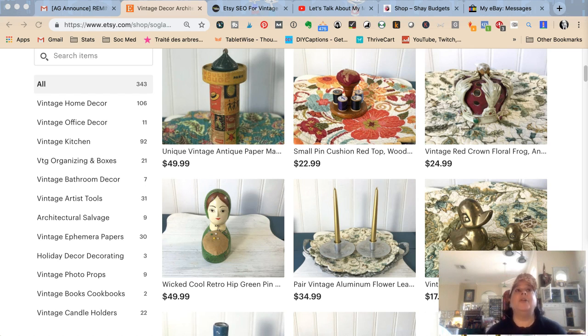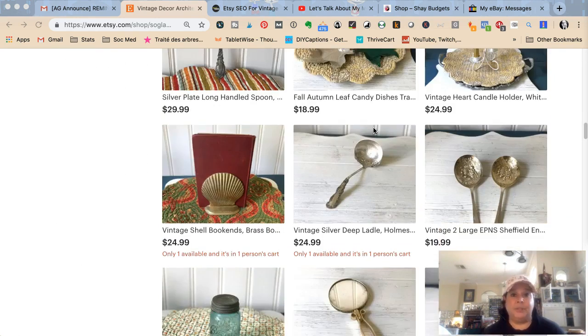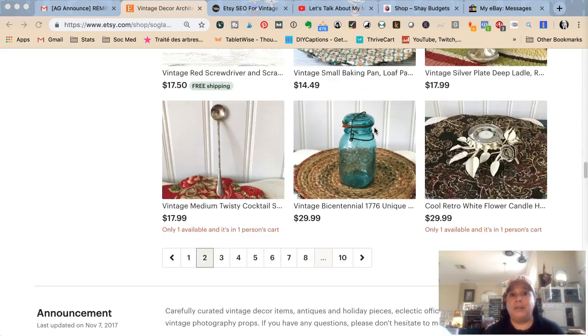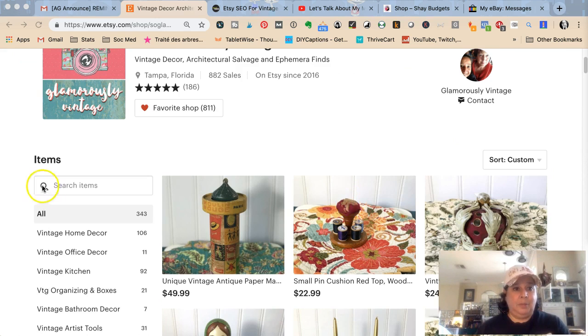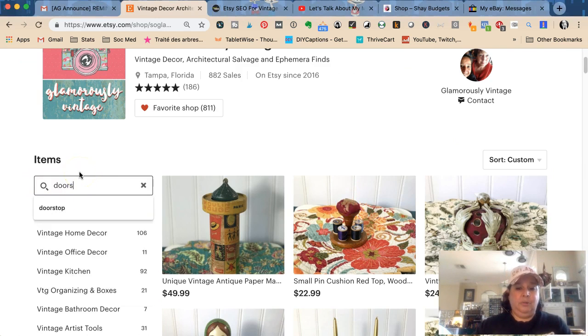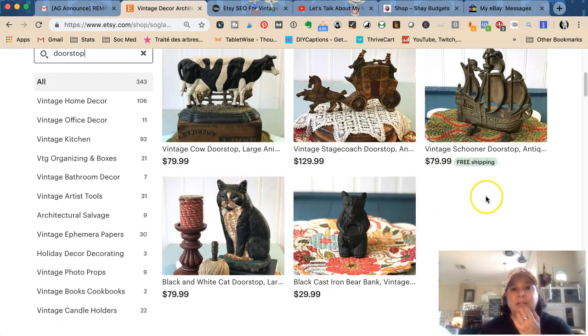Sell more of what sells. Oh, I know this feels sort of like don't buy stuff until you know what you're doing, but there's also, I search things out. So I can hardly keep doorstops in my shop because almost every time I list a doorstop, it sells. Let's see if there are any doorstops in my shop. Doorstop. I may have a few listed. So I have just a few listed. I have sold so many doorstops.